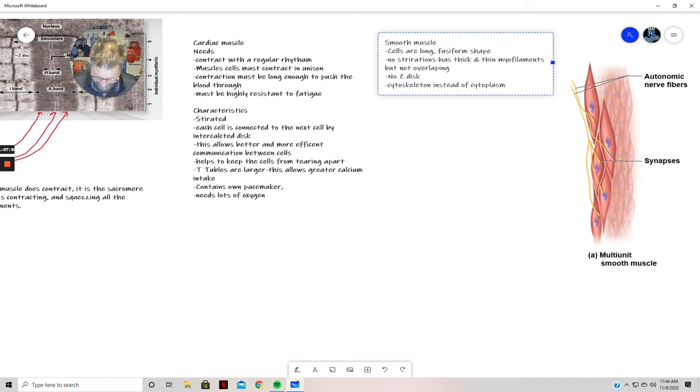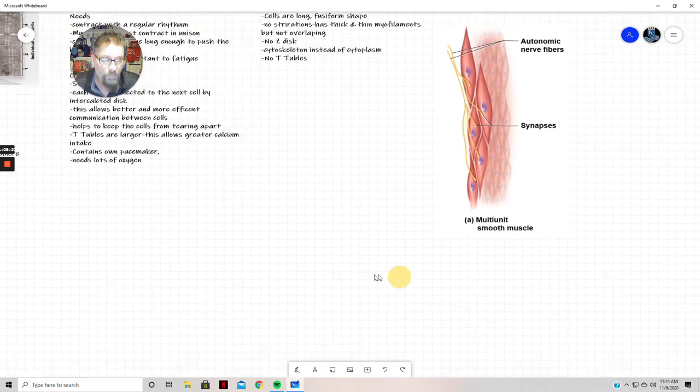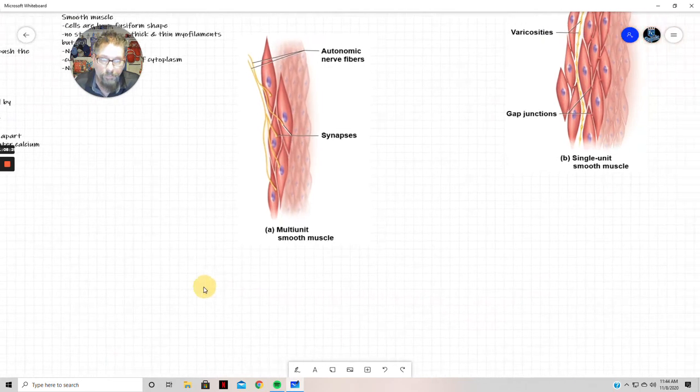Okay, and our last one, no T-tubules. So again, that means the calcium has to arrive in a different manner, and we will see that. Okay, and that ends that part, and so now we will move this up and over, and we'll bring this one down as well.